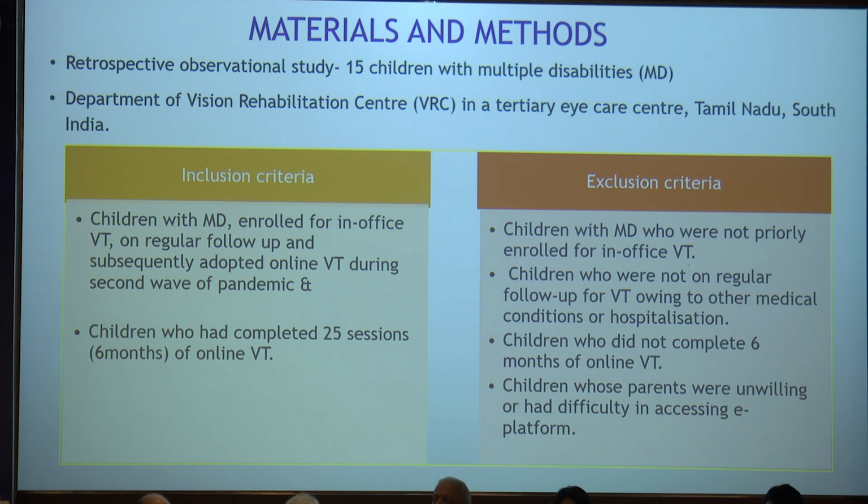This was a retrospective observational study done on 15 children with multiple disabilities at the Department of Vision Rehabilitation Center in a tertiary eye care setup based in South India. Children with multiple disabilities who were previously enrolled for in-office vision therapy, who were on regular follow-up and subsequently adopted online vision therapy and completed 25 sessions, that is 6 months of online vision therapy, were included.